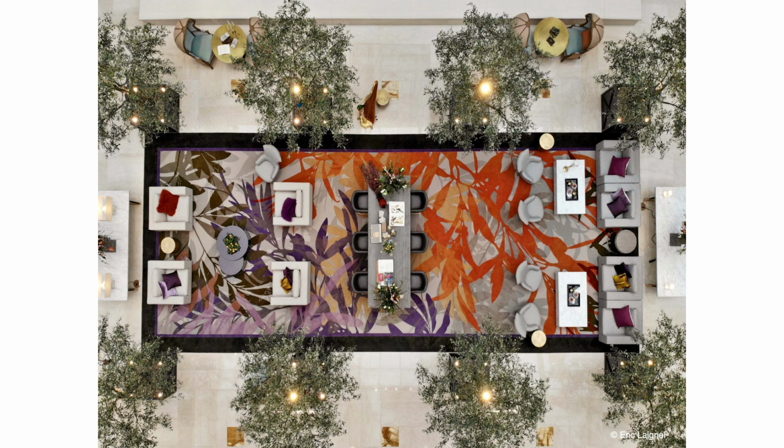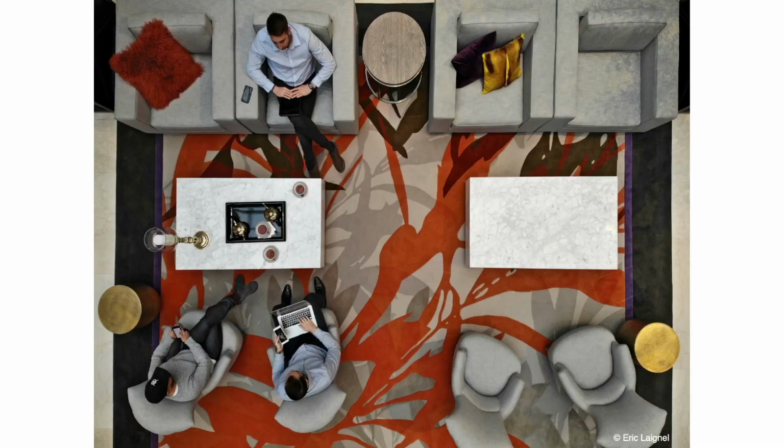It is the most beautiful rug I've ever done and probably will ever do. It's hand woven in England. It's 20 by 50 feet, and it's painting in wool. And the cool thing about it is that it's a different experience everywhere you sit.